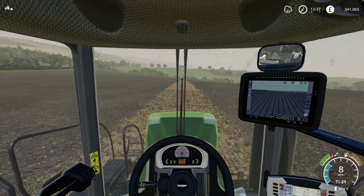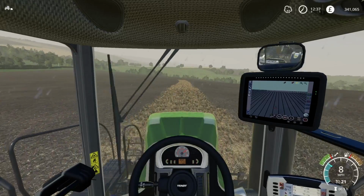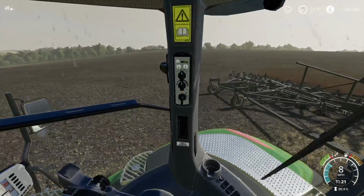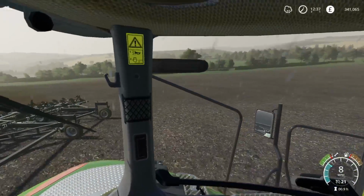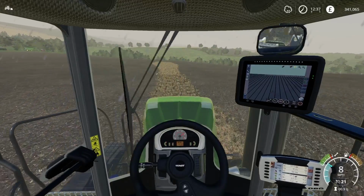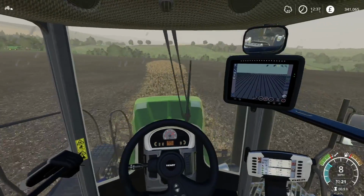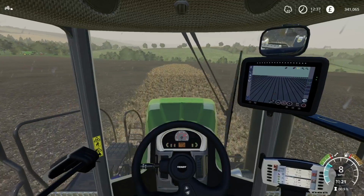So we're on the last strip. Finally, we got there. What I've got to do next over the radio. Where is the radio? Somewhere. We have got to go and get a seed tender. We're going to start seeding, but probably when the rain stops. But we do need a seed tender. So we're going to go to the store and pick one up. That's what I've been instructed to do.